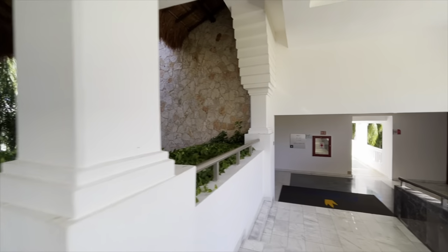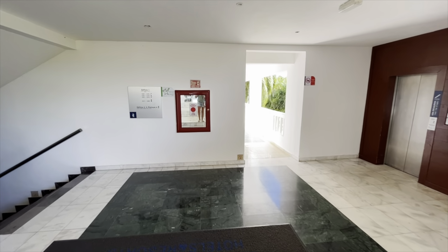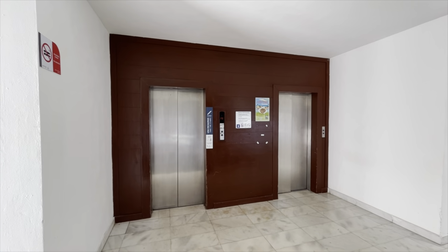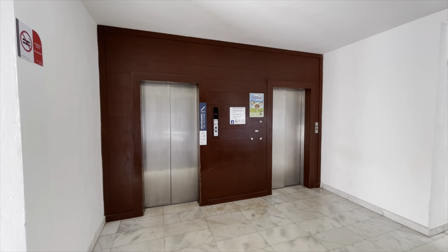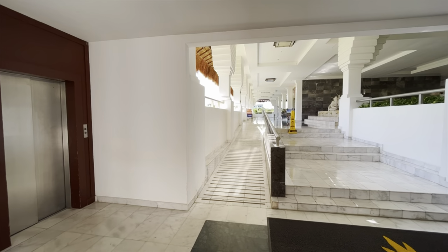Okay, so let's go down here. So I'm really enjoying my trip so far. There I am. Hi, hello. I'm gonna take the stairs. Oh, let's get a quick peek here. And there's elevators right here for those that cannot take the stairs. There are elevators not too far from the lobby, and there's a ramp right here.